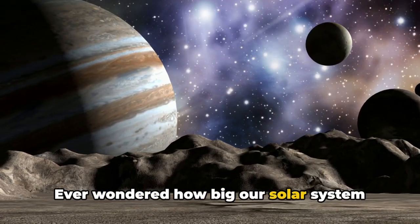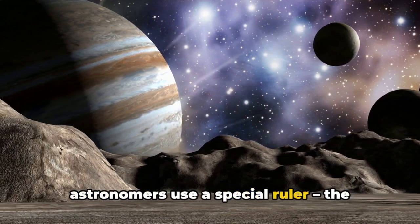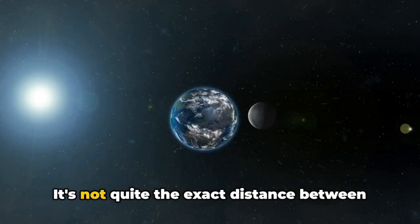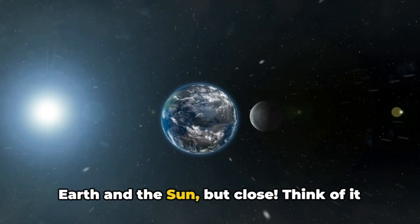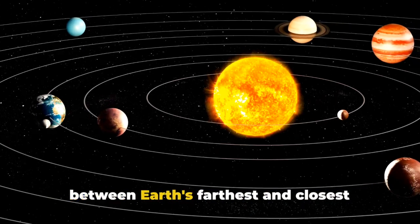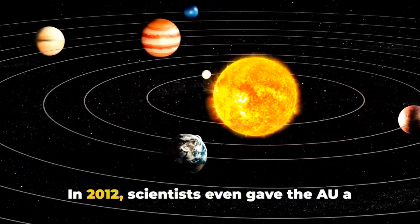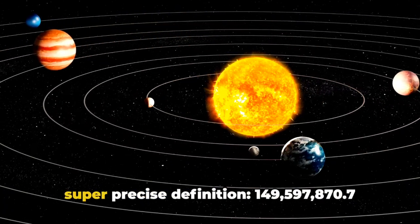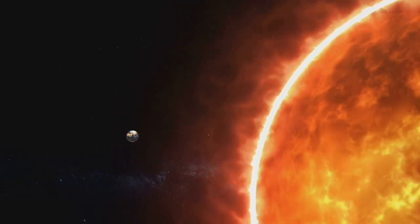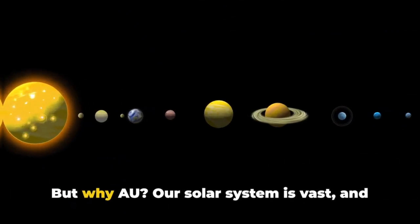Ever wondered how big our solar system is? Forget kilometers or miles, astronomers use a special ruler, the Astronomical Unit, or AU for short. It's not quite the exact distance between Earth and the Sun, but close. Think of it as the average, like the halfway point between Earth's farthest and closest points in its orbit. In 2012, scientists even gave the AU a super precise definition: 149,597,870.7 kilometers. Whoa!